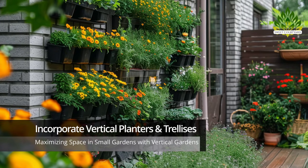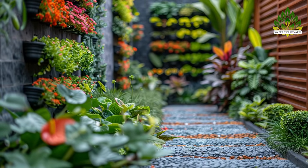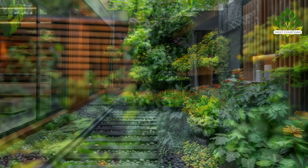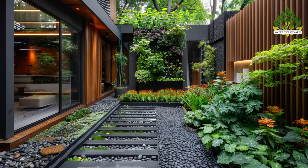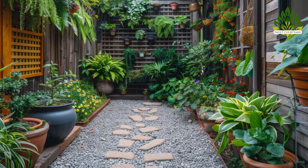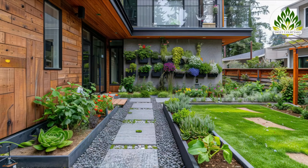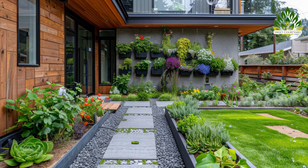Incorporate vertical planters and trellises, maximizing space in small gardens with vertical gardens. In the realm of small garden design, vertical planters and trellises emerge as transformative tools for maximizing space and enhancing visual appeal. These innovative structures provide a vertical canvas for cultivating lush greenery and vibrant blooms in compact outdoor spaces, adding layers of texture and depth that elevate the ambience with stylish decor.